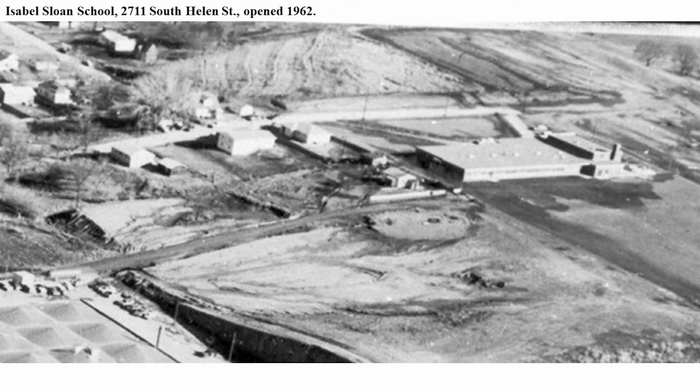Now, I didn't have a good picture of Sloan School. There were several new schools built in the 1960s, but this is an aerial view, so it's kind of fuzzy. But this is little Sloan School out on South Helen Street, way on the south edge of Morningside. After World War II, most of that area from Glen Avenue south in Morningside was developed to accommodate the rising population and the young families that emerged at that time. Sloan School was one of those that opened in 1962.